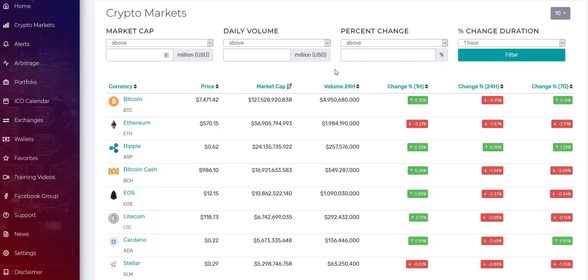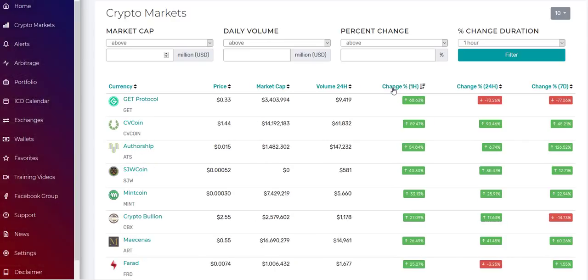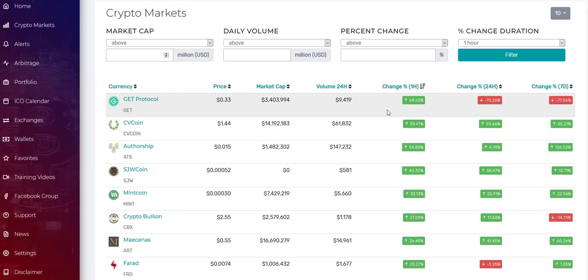So how do we make money? We just ride on their coattails. It's very simple. But we have to identify these coins that are starting to surge. So what I want you guys to do is come to crypto markets in this software. Come here to percent change. Click on it once. Click on it again. And it'll show you the coins that have the biggest percent gain in the last hour.